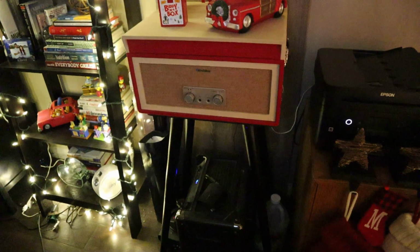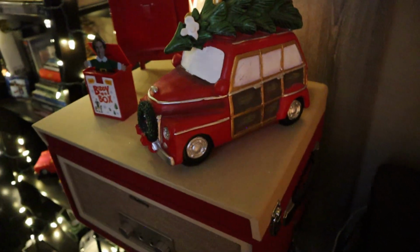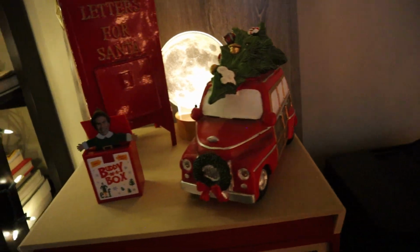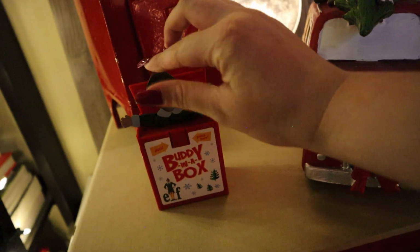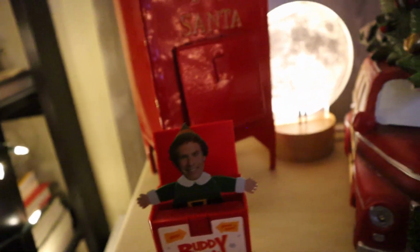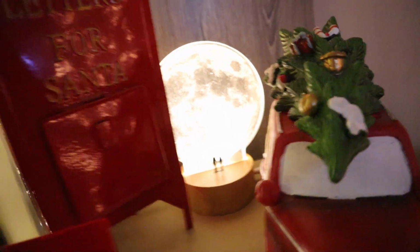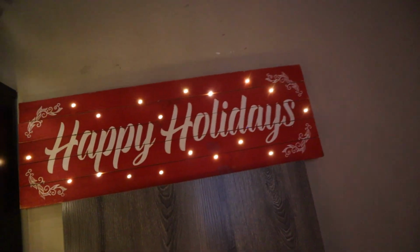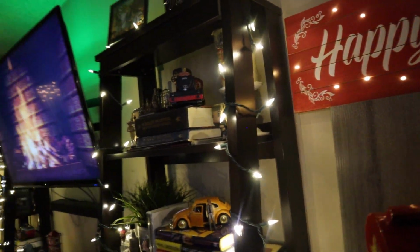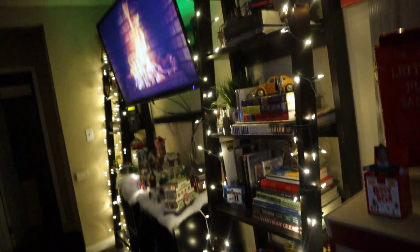And then here we have our record player, and on top of that we have a cute little retro car with the Christmas tree on top. And here we have Buddy, and if you press the button, he comes out and says, does someone need a hug? Here we have a little letters for Santa mailbox. We have a moon, which we usually have out, but I thought it looked so nice. Here's happy holidays, and then we are gonna move along to the rest of our bookshelf.